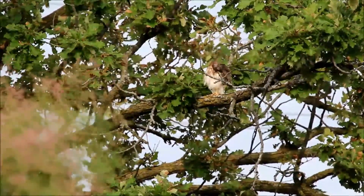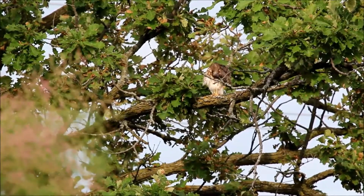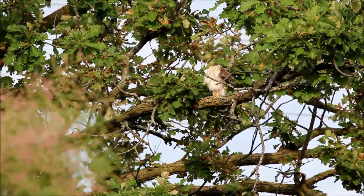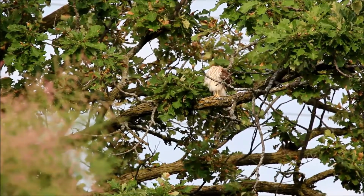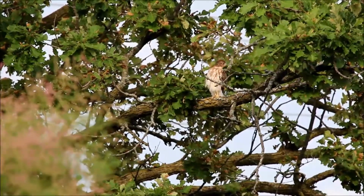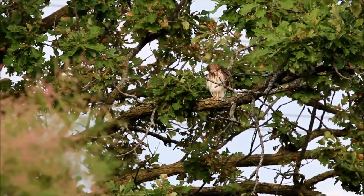I've got one of the hawklets in a tree probably about 20 yards maybe away from the nest tree. Actually both hawklets are in this tree. I came out this morning, they were both there.